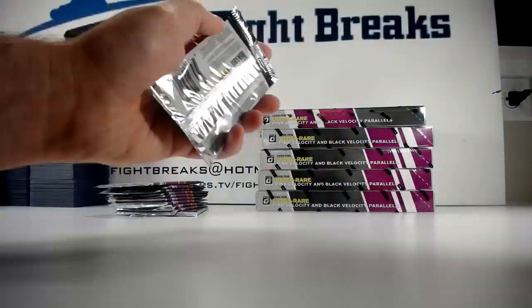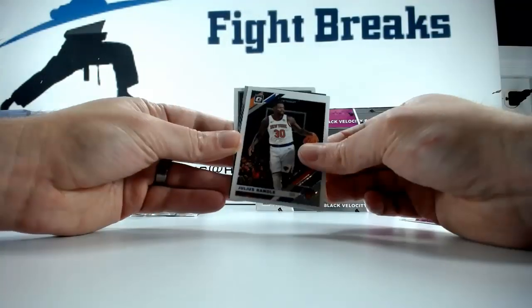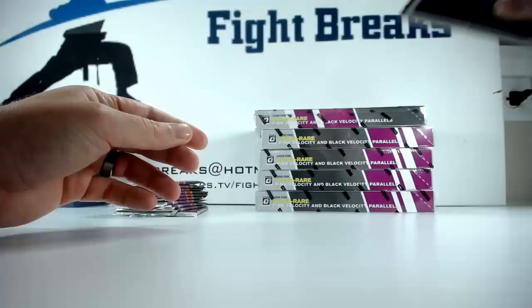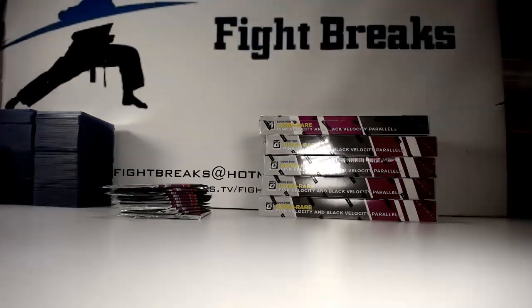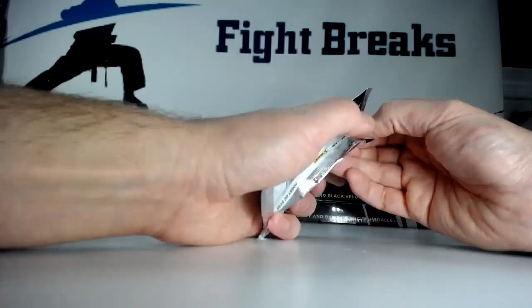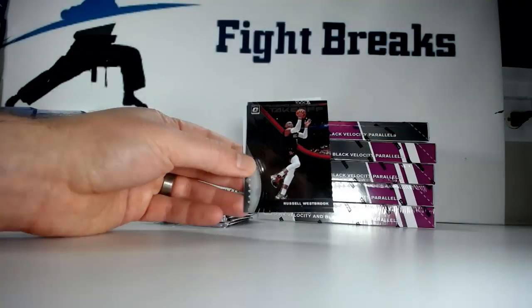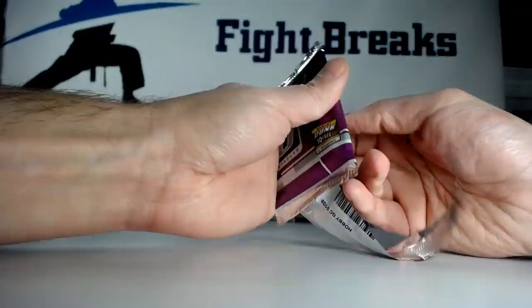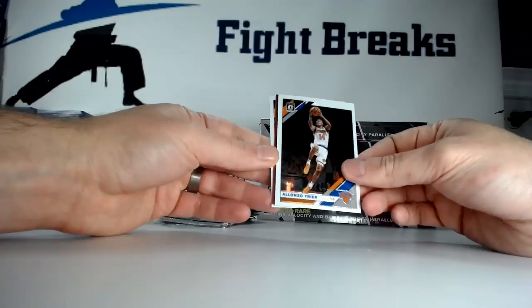DeMar DeRozan. Jeff Teague. Bagley. Insert Andrew Wiggins. Admiral Schofield. Goran Dragic, insert, another Russell Westbrook. Ty Jerome, rookie, Phoenix Suns. Kristaps Porzingis, and this is a red.